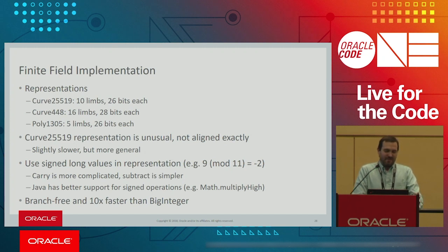But the real motivation behind that is because Java just has better support for signed operations, and I didn't want to run into a situation where we had a signed version of some operation, but not an unsigned version. So I used a signed representation. And after all of this, this implementation is branch-free, and for the purposes of algorithms like X25519, it's 10 times faster than BigInteger, which of course makes a huge difference.